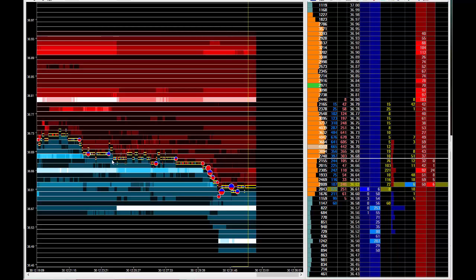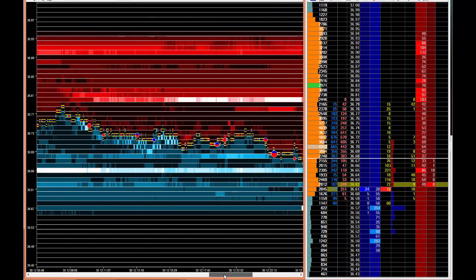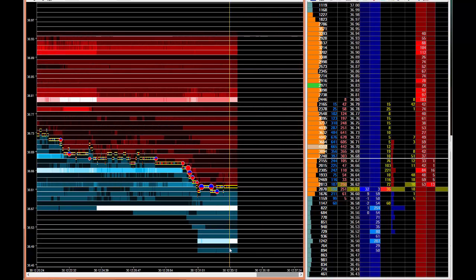So, you know, you can see all through here not much going on. Not much going on all through there. You know, this is the quiet part of lunch. And then to get through this level, yeah, there were more orders. So that was real. They were there. And now we have this next level.